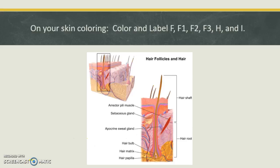What I'd like you to do is take a look at your integument coloring sheet that we started, and I'd like you to color and label on your paper F, F1, F2, F3, H, and I. Please pause this recording right now so that it doesn't continue to play.